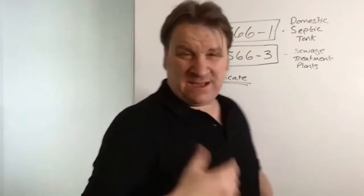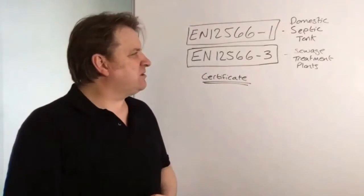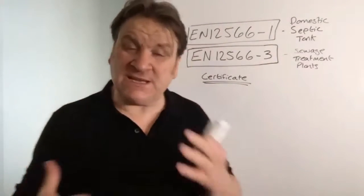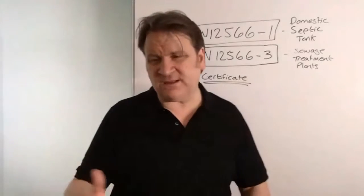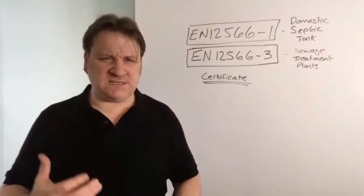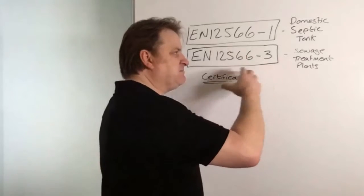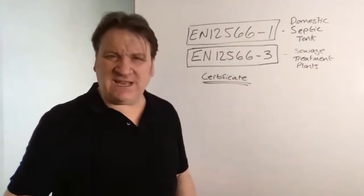So again, it means that the sewage treatment plant can legally discharge into a watercourse. Obviously, that's what sewage treatment plants do. If you imagine a septic tank as a Ford, kind of Vauxhall bracket, a sewage treatment plant treats the sewage more than that. So you're starting to get into BMW, Mercedes territory, quality-wise, above a septic tank. And that EN 12566-3 certification basically says that it's built to a certain spec, a certain standard, and that the government recognizes them, and it can be legally discharged into a watercourse.